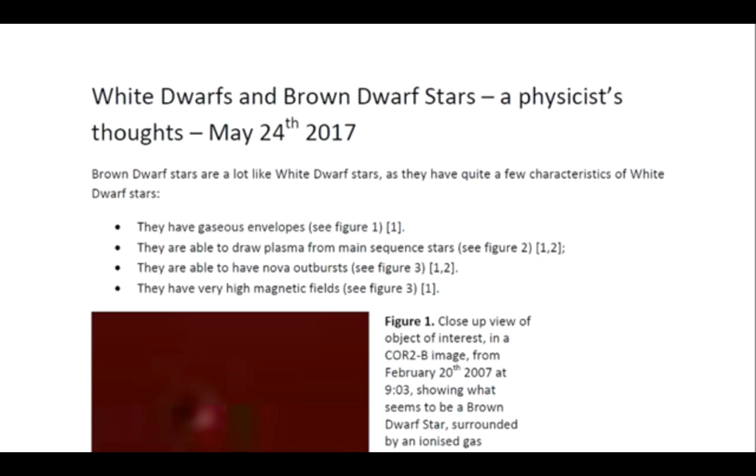But here I would like to add that whenever I thought of brown dwarfs, I had to add the word brown dwarf star, and that will become clear as we go on why. Whenever I thought of brown dwarf or brown dwarf stars, I thought of what I had learned as a student in a stellar evolution course. And to me, brown dwarf stars were then and have always been cooled down white dwarf stars.